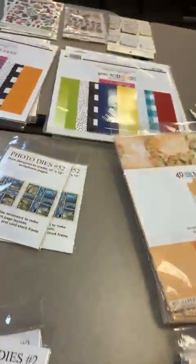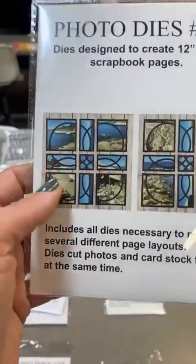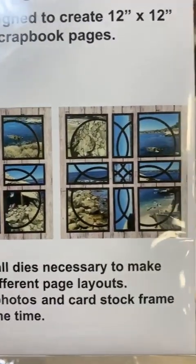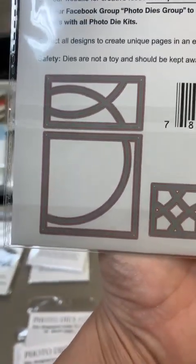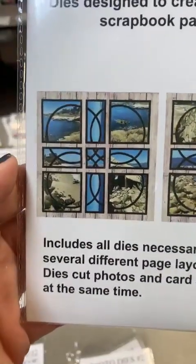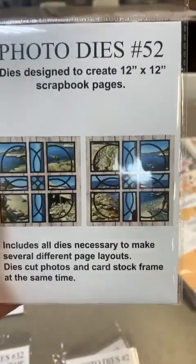I love that on the front of these, they give you some ideas. Oh, number 52. 52 is so fun because, hold on, let me show you the little ideas here. And I'm going to flip it over. See how it has that kind of flow through it? So it gives you a really artistic kind of look to your pictures. I think it is so stinking cool. That one's number 52.